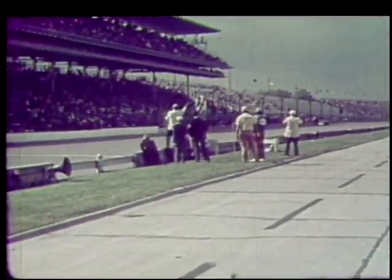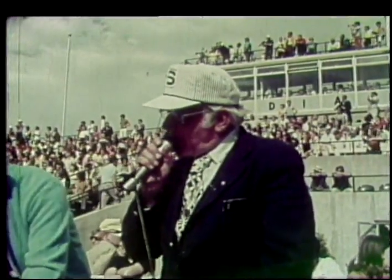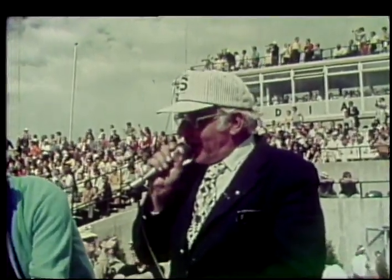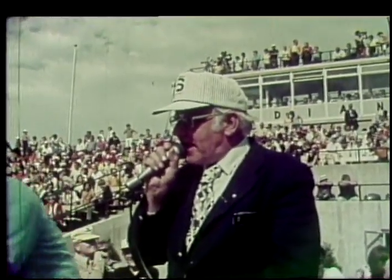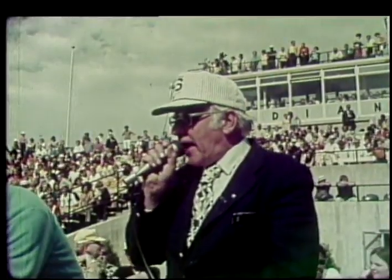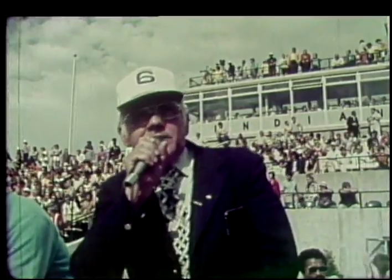Next driver out, Mario Andretti. And it's a new track record. Mario Andretti, 47 and 6800 seconds, 47.68, and the speed 188.758 miles an hour for Mario Andretti.